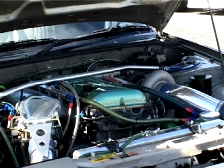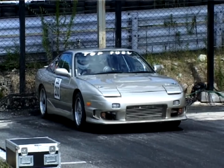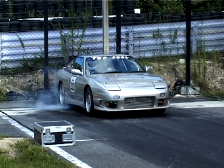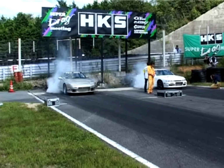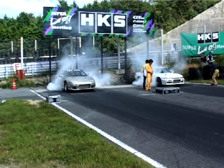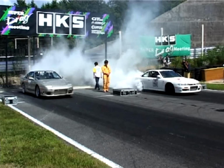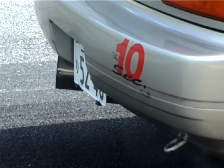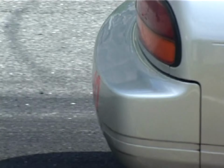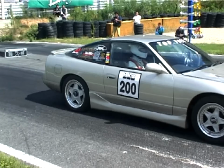This 180SX, built by Top Fuel, has a massive Trust T8834D turbo. This is great for top-end power, but if you bog down on the line, you have to play catch-up, like this.